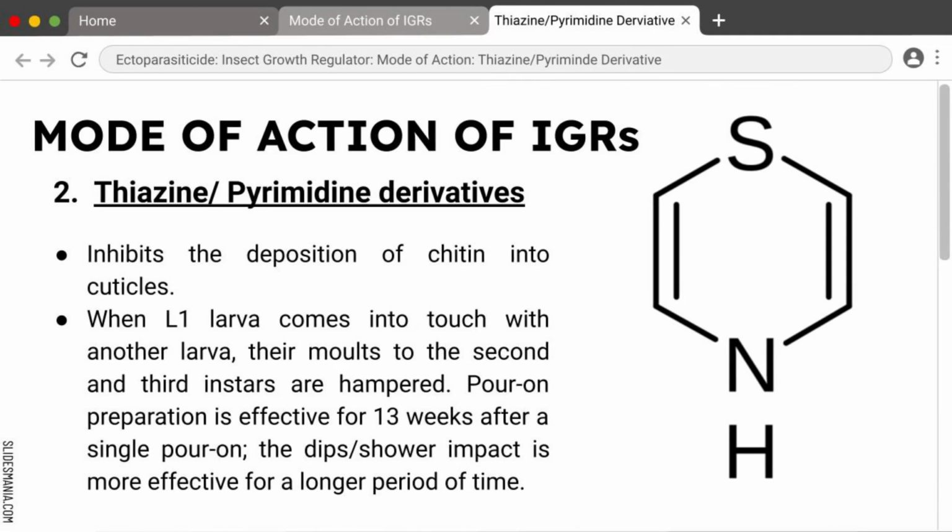Another mode of action of insect growth regulators is chitin inhibition. Thiazine or pyrimidine derivatives are chemically distinct from BPU in structure and manner of action. They inhibit the deposition of chitin into cuticles. Cyromazine is a triazine derivative. When larva 1 comes into contact with it, the molts to the second and third instars are hampered. The pour-on preparation is effective for 13 weeks after a single pour-on.